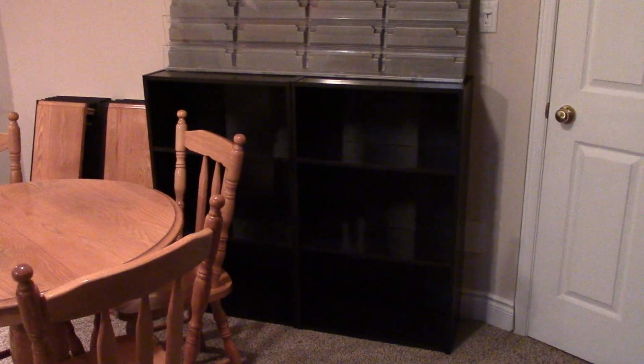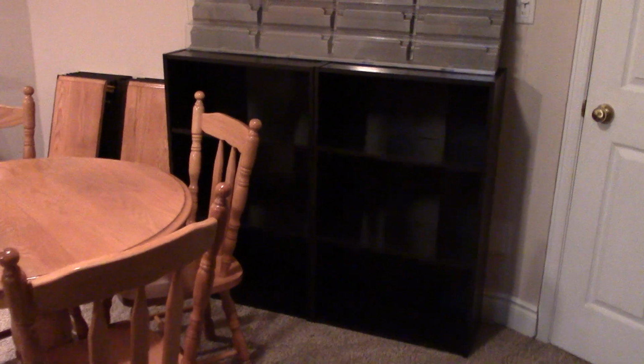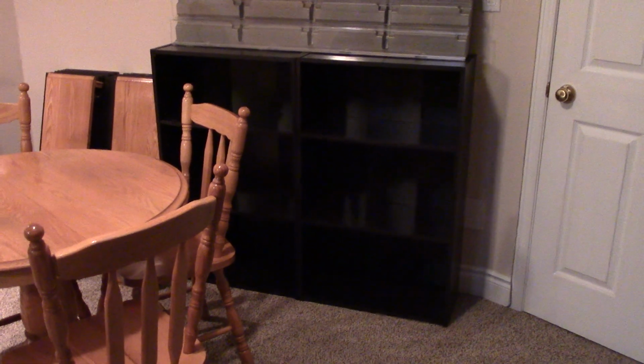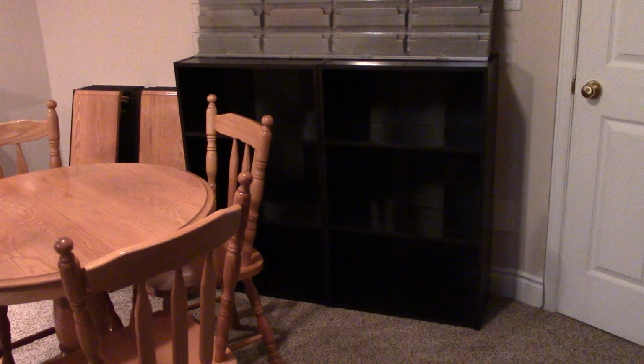And then over here I have 2 more that match, but they're a lot smaller. These are 2 feet long, I think 2 feet wide, and they're 40 inches tall. So these ones might originally be for my NES and my Super Nintendo console collection, but in the long run they might also be for handhelds. We will see what I do about that.